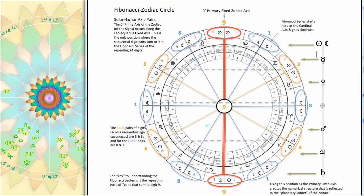So here's a planet ladder. We've got Scorpio in the first house, and then we go around. It's similar to the modern idea of putting Aries in the first house, but we put Scorpio. When you first hear that, it sounds weird. Why do I want to put Scorpio in the first house, and then Sag, and then Capricorn? What's the point of that? Well, you get the planet ladder.